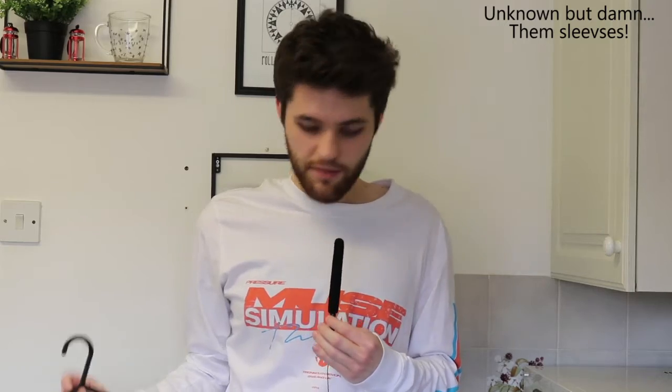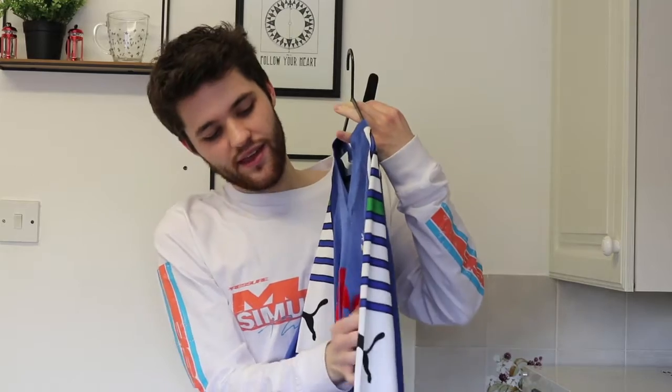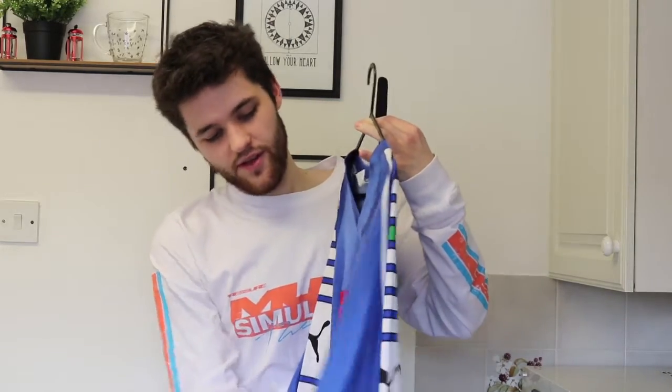The same shop I bought the Rangers shirt from just randomly started doing shirts for a bit. This is like a Belgian non-league team or a lower division team. I have no idea. The only reason I bought it is because I fell in love with the sleeves. They are fantastic. Like a weird stripe thing. It looks more like a handball shirt, to be honest. But I can't get over the sleeves. Yeah, they're great.